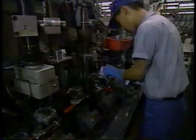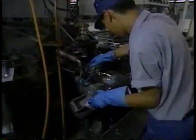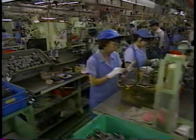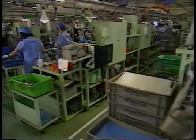The creation of U lines for all processing and assembly operations was achieved during the 8 months from February to October 1988. Over an 8-month period, 461 staff worked on 72 days to move 643 machines. The total working hours involved were 4,392 and 124 U lines were created. Of course, the improvements were made while production continued.